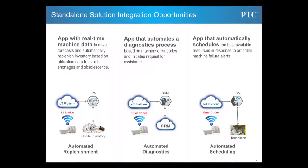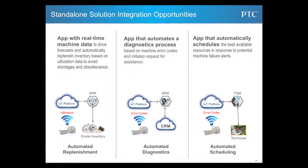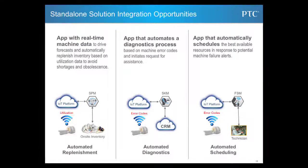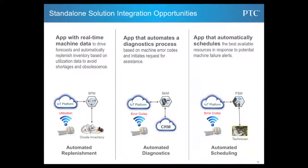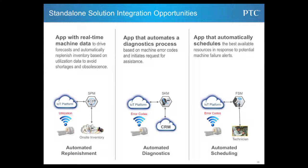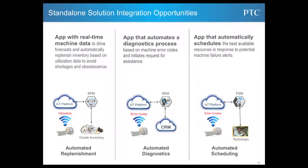Simple example. Middle column is automated diagnostics. I have a sensor, throws an error code, throws a reliability limit, sends a message to my embedded knowledge management system. Knowledge management system understands what that error code means, can either provide that call agent the ability to resolve it, to have the customer resolve it, or request help through a ticket generation in the CRM system, right? That's happening without an intermediary, without someone having to go utilize that knowledge system. It's embedded into the knowledge diagnostic system from the get-go.